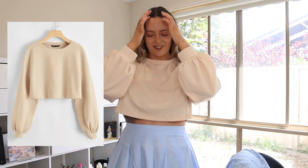Okay, so this feels so weird because the only long sleeve things I really wear are jumpers, so usually I have a top on underneath. I don't for this. I just have my bra, but this is so cute. Love it. It's enough room to stick your hands in if you're that type of person. So this I actually got in a medium because I wanted it to be a little baggy but not too baggy, and it was $12.95.